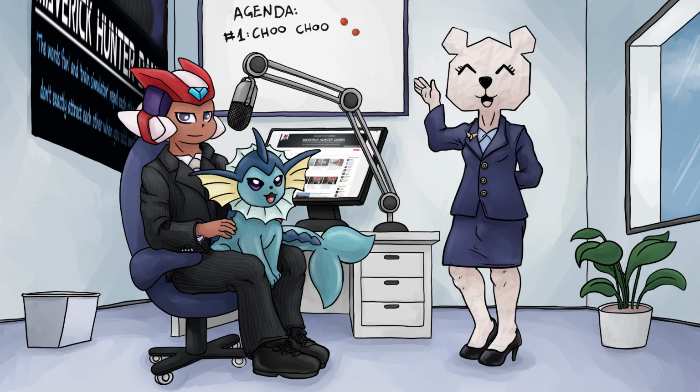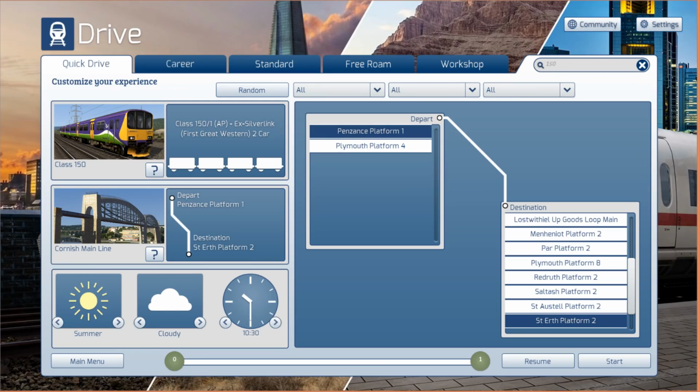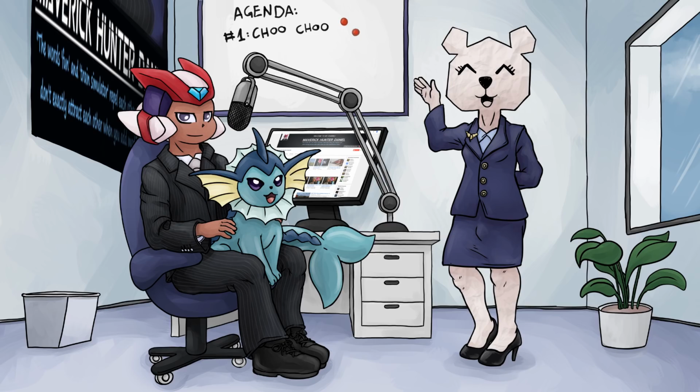Another problem with this route, which is also worth mentioning, is that there is a lack of quick drive routes available. You can only start from Plymouth or Penzance. There's no AI, so fair enough, but still, would starting from Par be a bit too much to ask? I also have another criticism with this route. No new rolling stock. Yes, the exact same criticism I had with the Chiltern Main Line is still in force here.